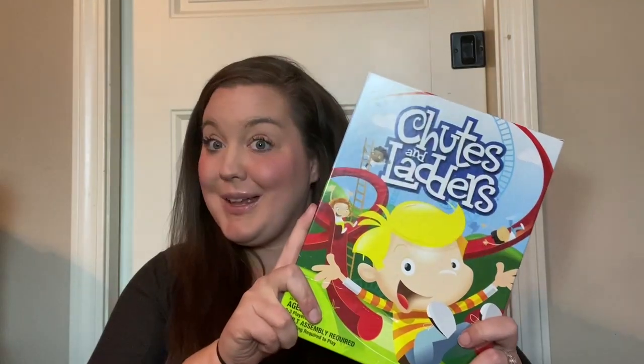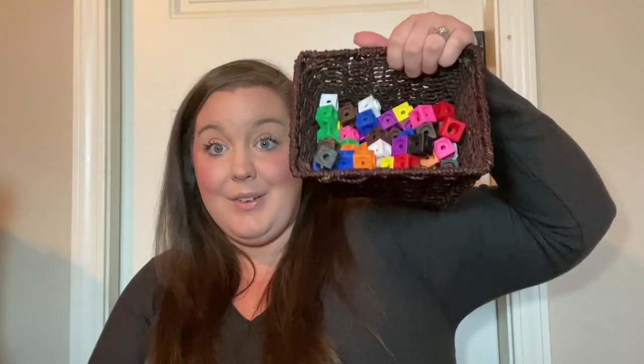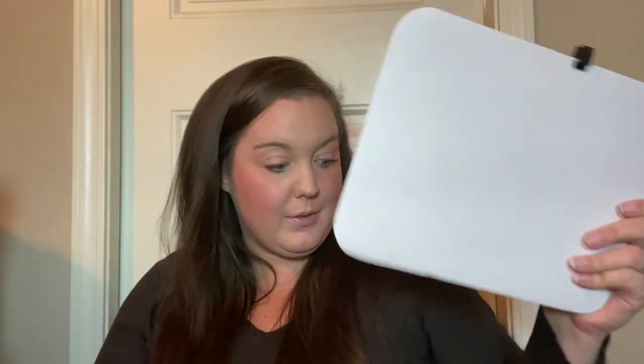Okay, so there you have it. Those are our 5 things that we use every single day in our homeschooling. We always use a board game. We use these every single day, these little blocks. We use our Dollar Tree dry erase board. We really use this for every single subject. We love these. We use our curriculum and our reward chart and our daily routine list.